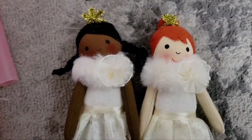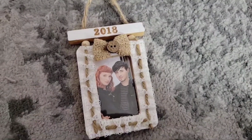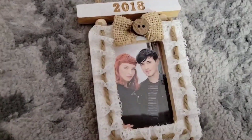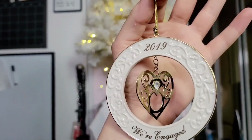These two are to represent me and my childhood best friend. This is from our second Christmas. I got the little frame from Target, but then I added on this bow and this ribbon stuff. And oh my gosh, we look so young. Little babies.